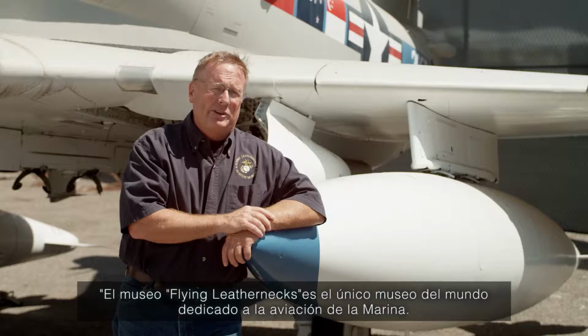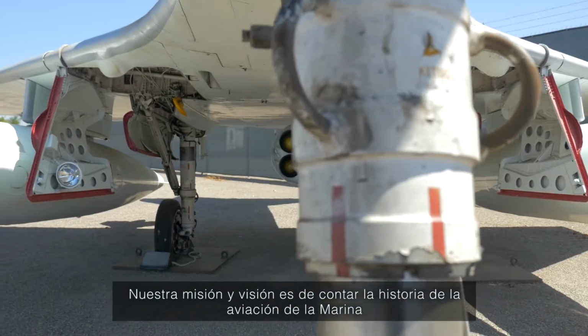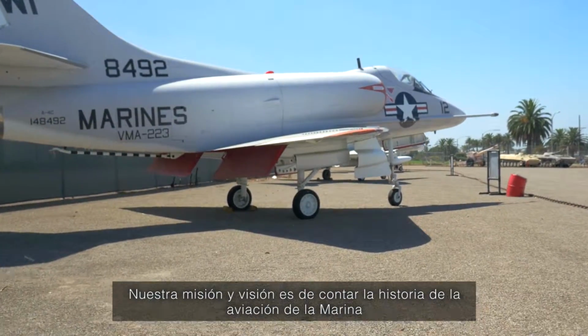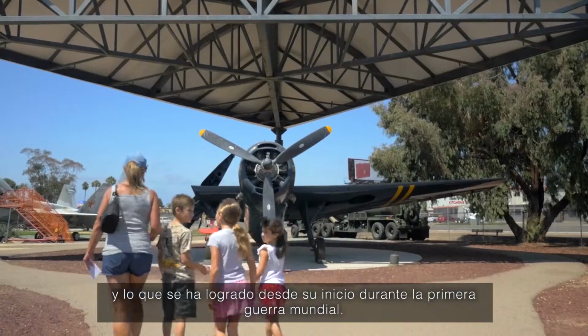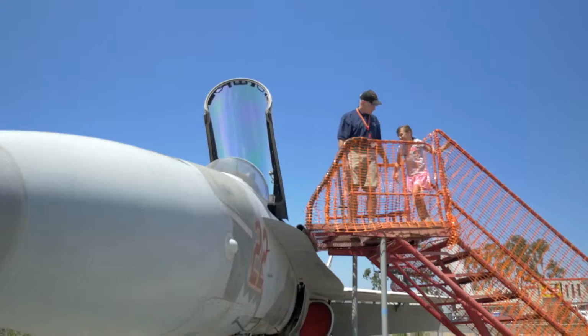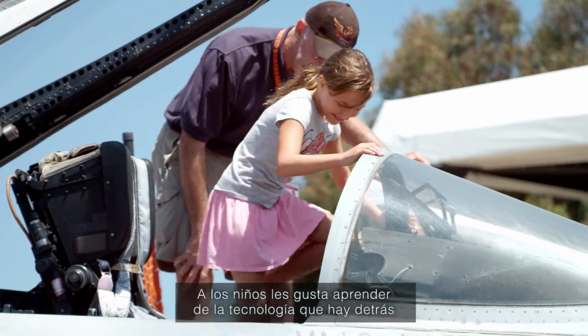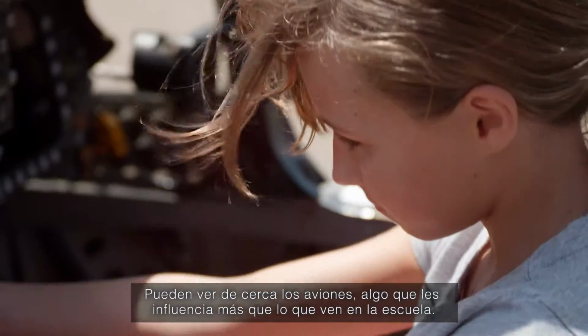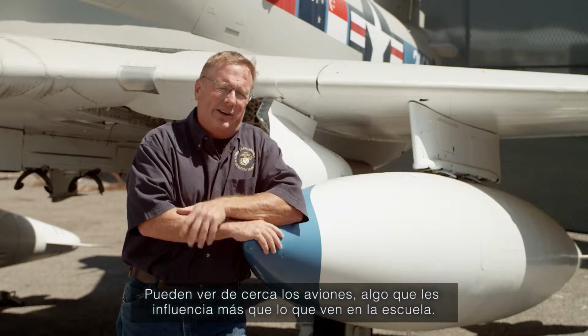The Flying Leatherneck Museum is the only museum in the world dedicated to marine aviation. Our mission and our scope is to tell the history and the story of marine aviation and what it's accomplished since it's been around since World War I. Kids, when they come here, they can see the technology that goes in behind this, the equipment the Marines use. They can get up close and personal to the airplanes, and they'll get that impact that you're not going to get in a classroom.